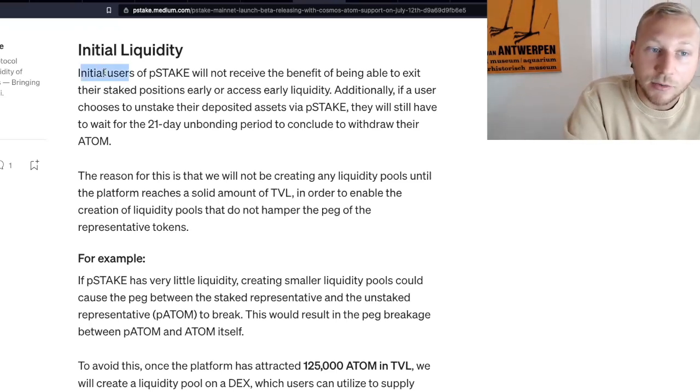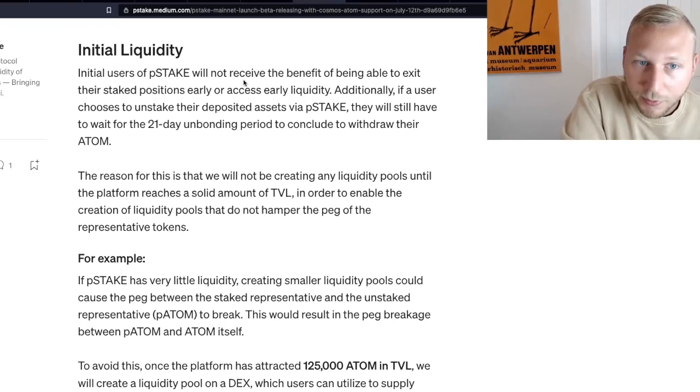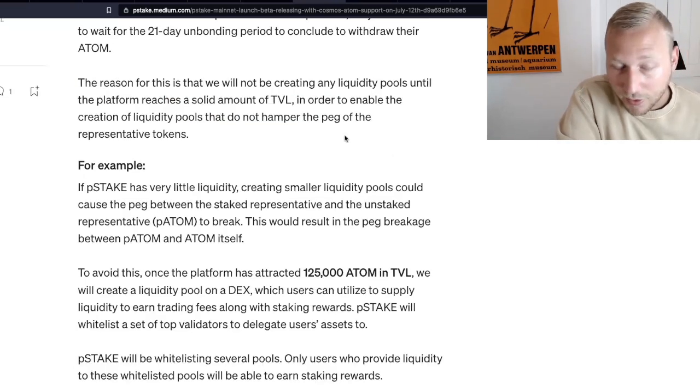And they said it. So first off, initial users of pStake will not receive the benefit of being able to exit their staked positions early or access early liquidity. Additionally, if a user chooses to unstake their deposited asset via pStake, they will still have to wait a 21-day unbonding. There's a reason for that, right? It's not that there's no demand.